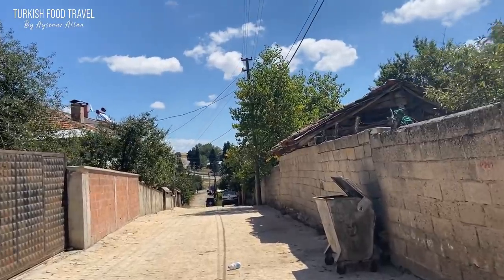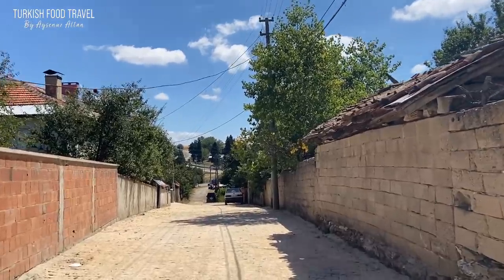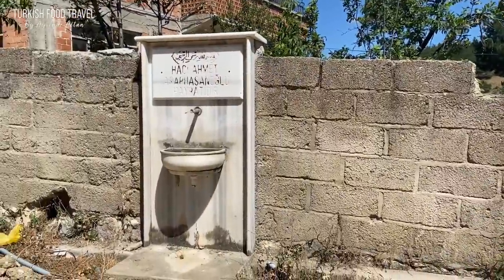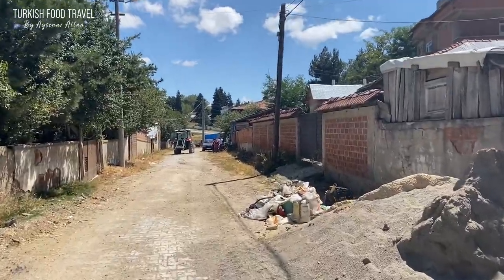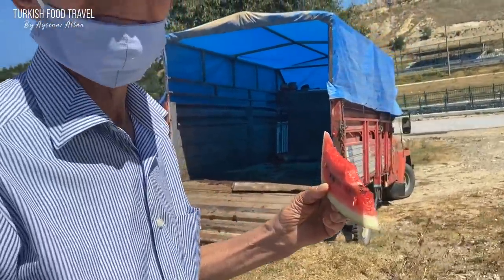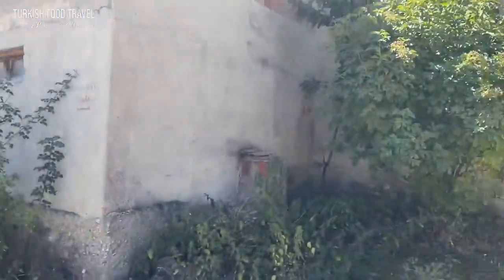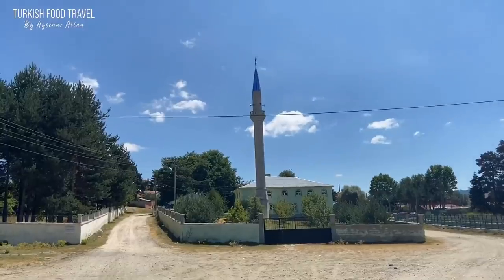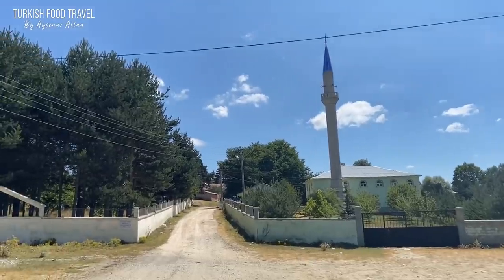We are looking for if anyone is still working after the sacrifice. Kapatmışlar. The family gave us watermelon, but they didn't want us to film them, so we didn't. We have a mosque and a tomb here. Let's see.